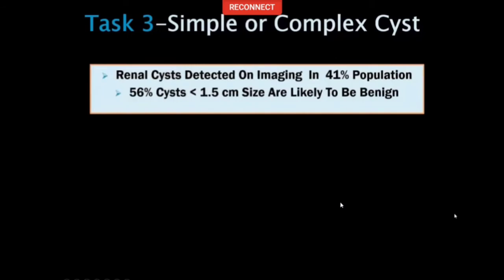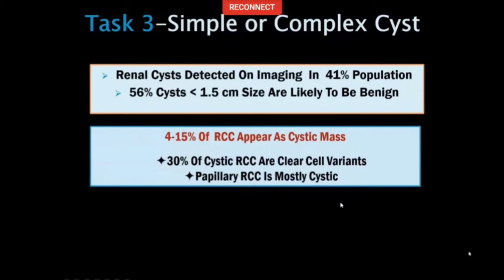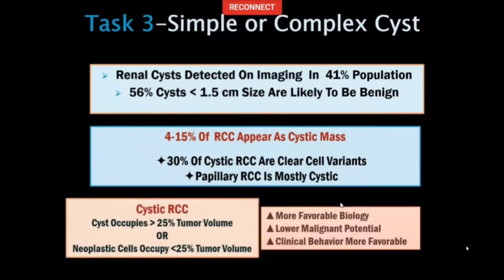What is crucial is differentiation of a simple from a complex cyst. This is because cystic lesions can be identified in about 40% of the population. And at least 50% or half of these, which are small in size, are likely to be benign. But we also know that cystic RCC is common, especially the papillary variant of RCC presents as a cyst. And what is interesting about cystic malignant masses is that these have a lower malignant potential and a more favorable biology, because the cyst is constituting at least more than 25% of the tumor volume. So therefore, this distinction is important.